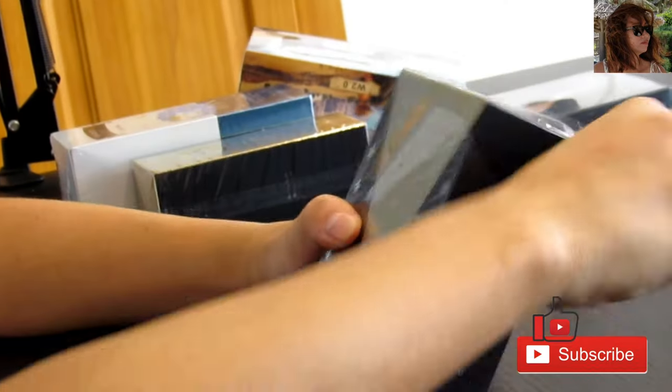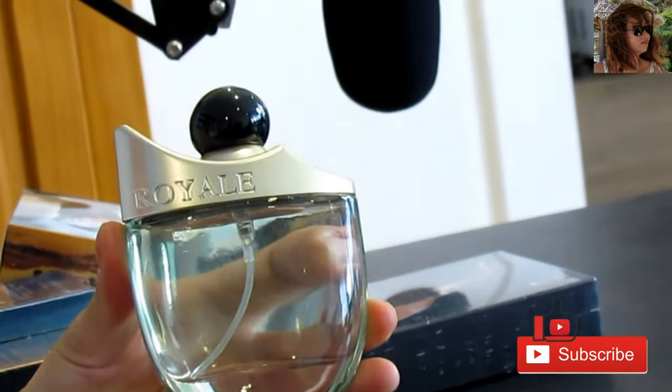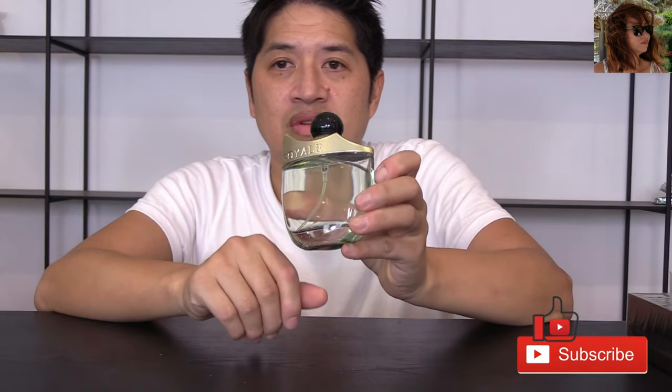Is it worth $6? Okay, as I don't know if it's male or female, I'm guessing it's for female. And then open it up. Okay. So, nothing in the box here. Royale perfume. Whatever. So there you go.